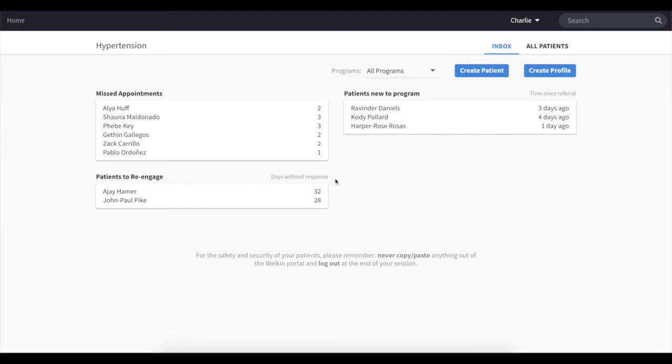These tasks are grouped by categories that are unique to our program, patients, and the type of care we need to deliver. The inbox categories and additional information that is displayed were configured by Nassim, our program director, so that Charlie has an at-a-glance summary that helps him understand what he needs to accomplish. Charlie has an alert that Pablo, one of our patients, recently missed an appointment.